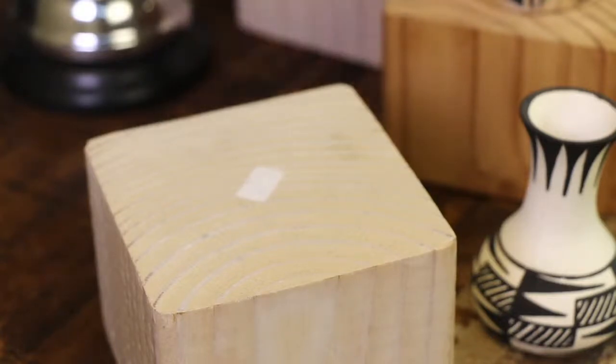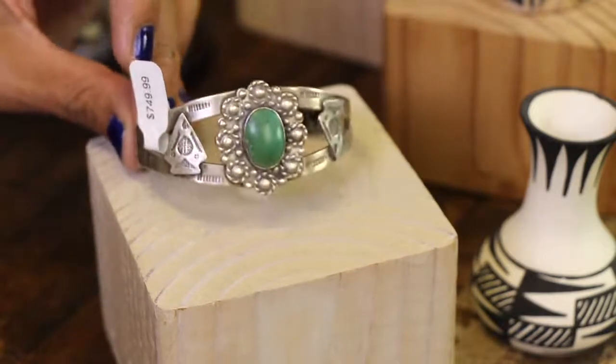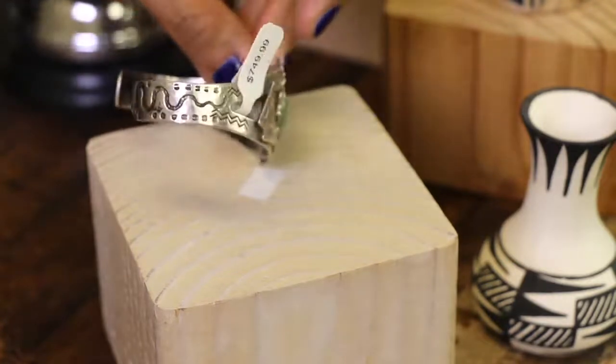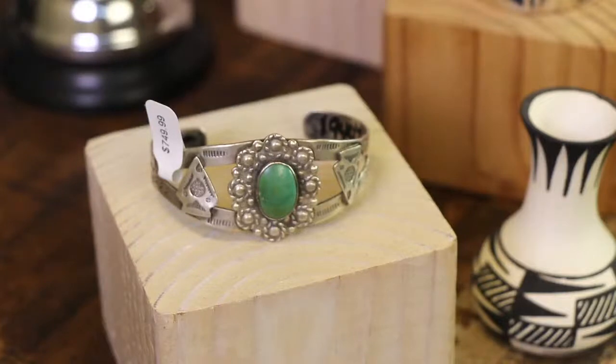Number 6 sold. Number 6 is gone. Number 7 is our Fred Harvey. Very unique piece. We've got this snake on the sides. Probably made by a very early Pueblo silversmith, most likely Zuni. Zuni have the snake priests, with an old turquoise stone centered in the middle to bring color to the piece. Vintage 1940s. This piece was originally $750, on sale today for $600.